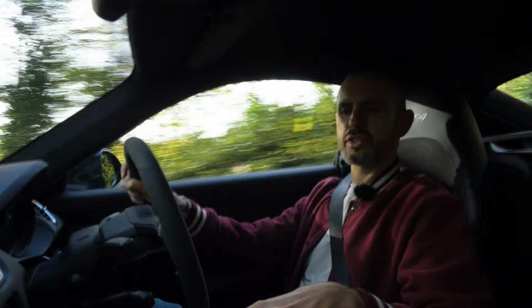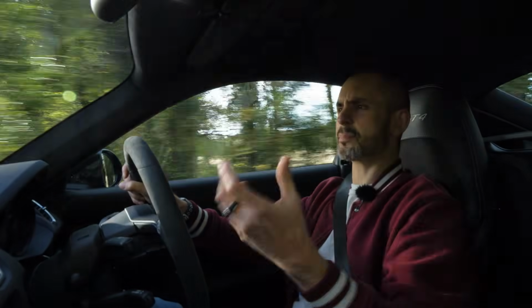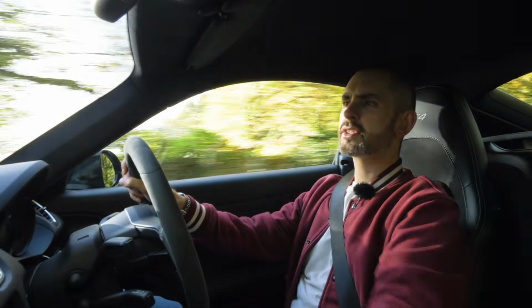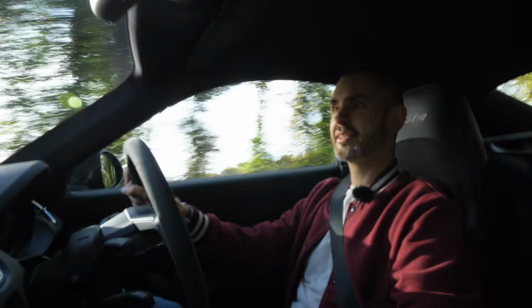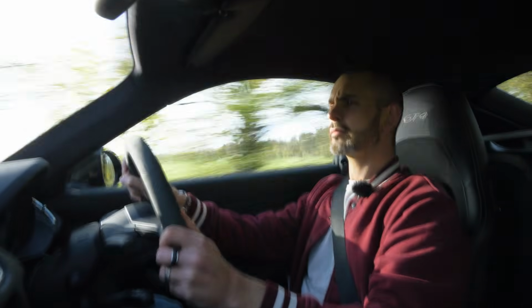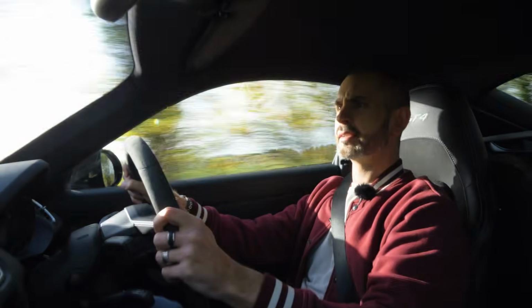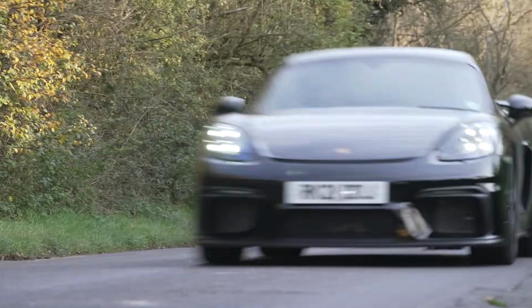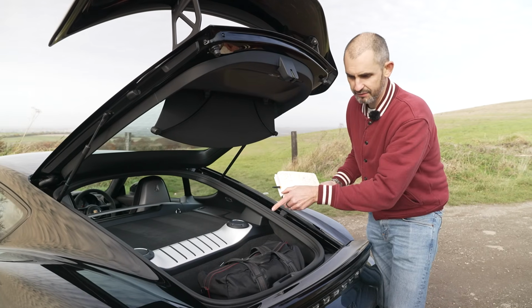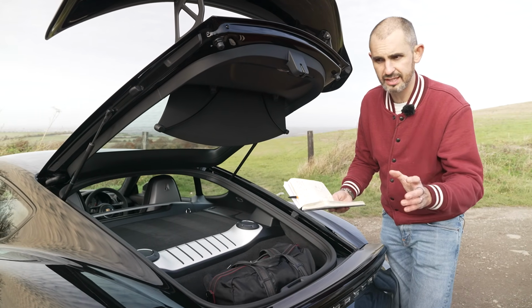But the gear ratios of the GT4, the first and second gear are incredibly long, surprisingly long, to the point where you can do 85 miles an hour in second. So I can shift down to second now, and it will just keep catapulting.